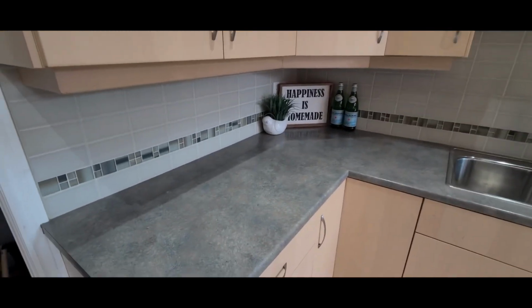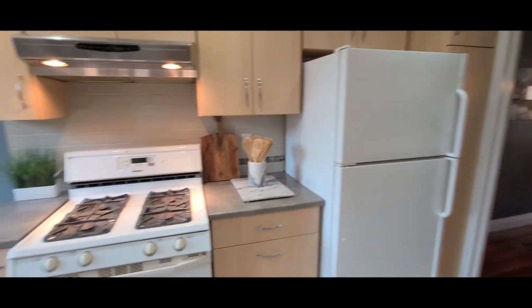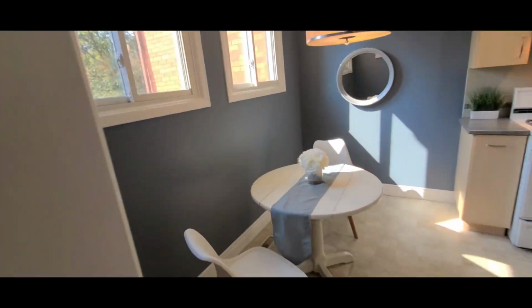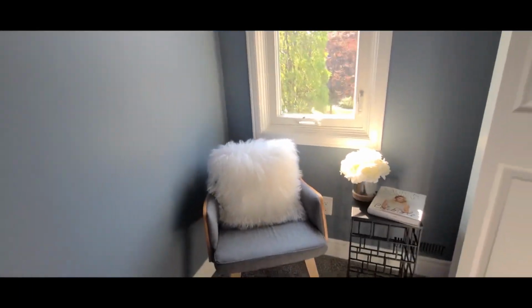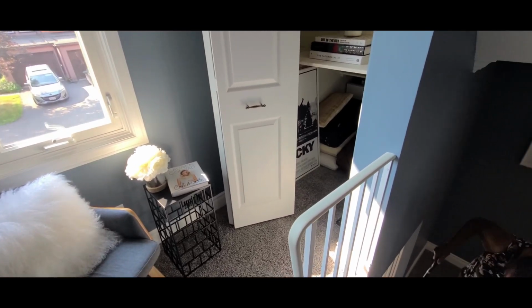I don't really love the kitchen though. Not really my style. The white fridge and white stove, not my style. I'd obviously have to change these. Oh my gosh, no, that's my language. What? Oh, hold on. They have like a whole reading nook area.